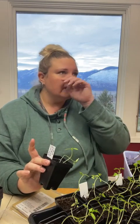You don't have to have a big operation. Personally, I have 2 garage shelving units. I put grow lights on them, and I have my big seed trays because I do a larger setup. But even with that, I have probably less than $500 in, and this is what has fed our family, as far as our produce, for 4 years.